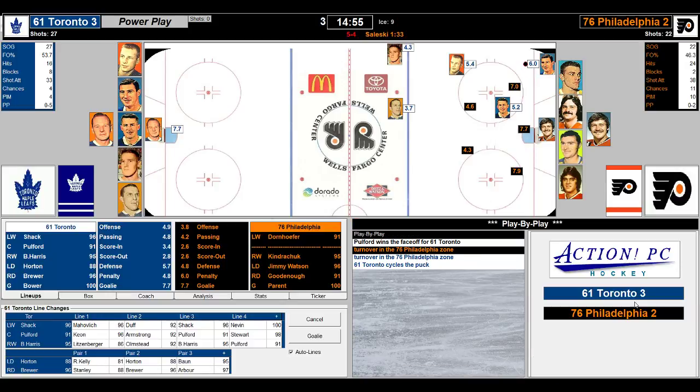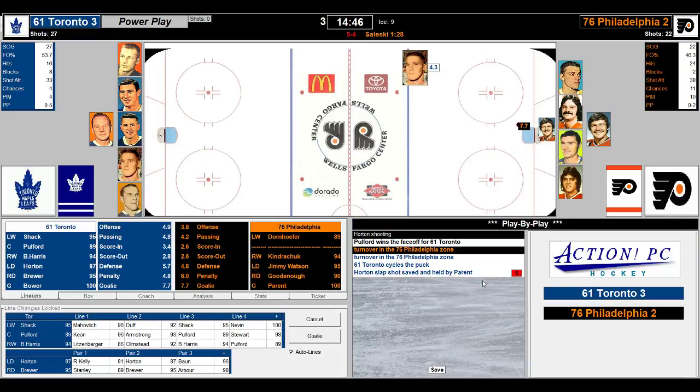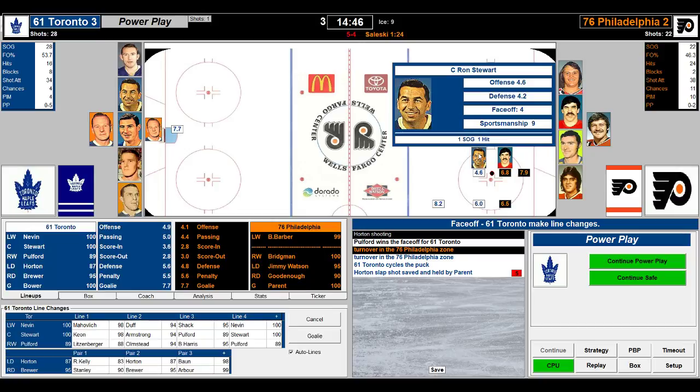Gonna look to get it back to Brewer. They get it to Brewer. Brewer's going to take the shot. The shot on Perrant. Save, and Perrant covers it up. So that was a Horton slap shot, excuse me. I said Brewer. So 14:46 to go, 1:24 left on the penalty on Saliski.